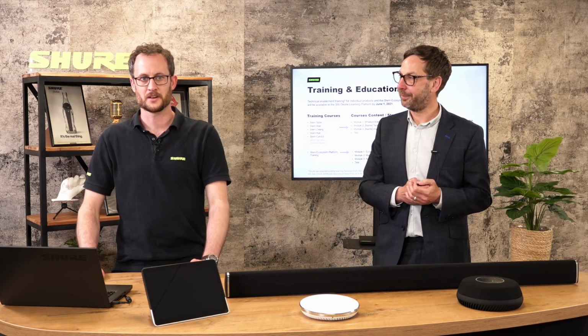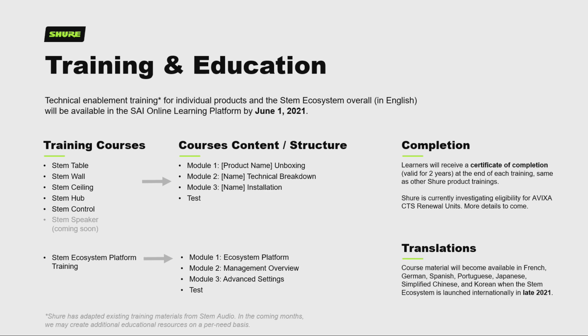All the modules are broken down into different aspects, so you can learn about your boxes and the technical breakdown separately. And upon completion, you will get a certificate which is valid for 2 years, and we are currently investigating applying Avixa CTS renewable points to those. And just to be clear, those points are already available for MXA family training. Yeah, so it's additional points for the STEM ecosystem training. Good stuff. Courses are available in English at the moment with international translations soon to follow.